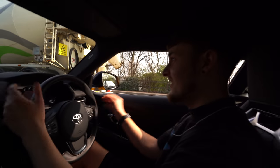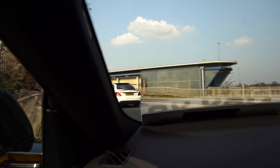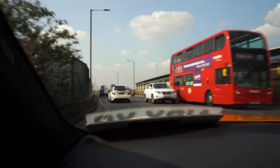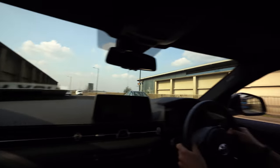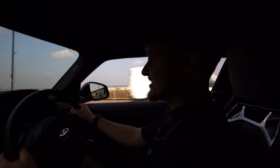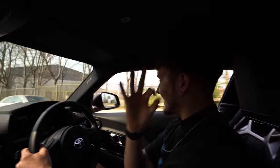Nothing. What's going on? Wait, here we go. This might be it. Will this be it? Come on, give us some noise. Standard. Standard sounds like a 2 litre. Not that, this. Well, just to be clear, that sounds sick. That's a Merc right there. Sick. But yeah, we'll pick the cone back up when we get there.